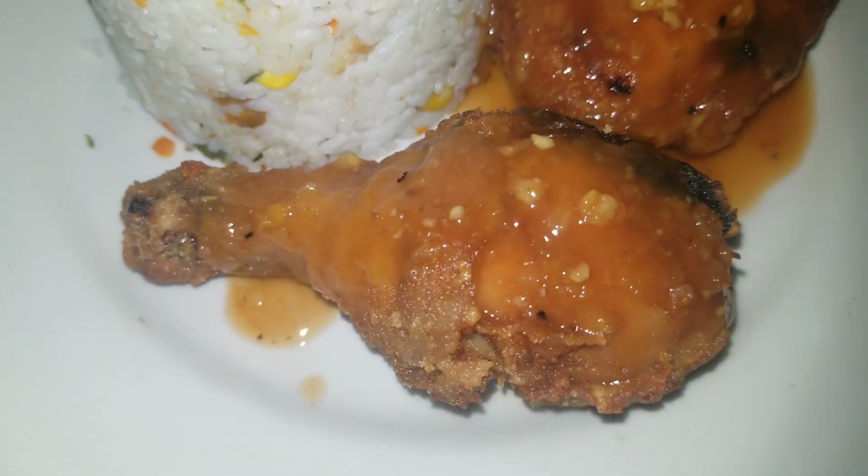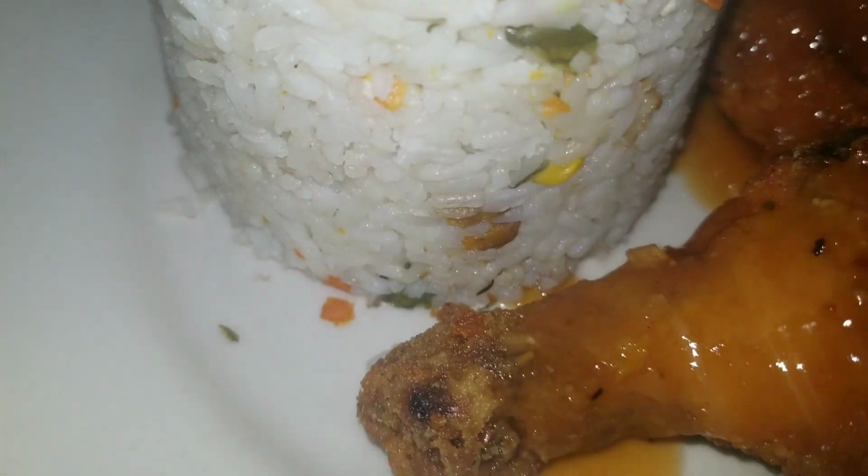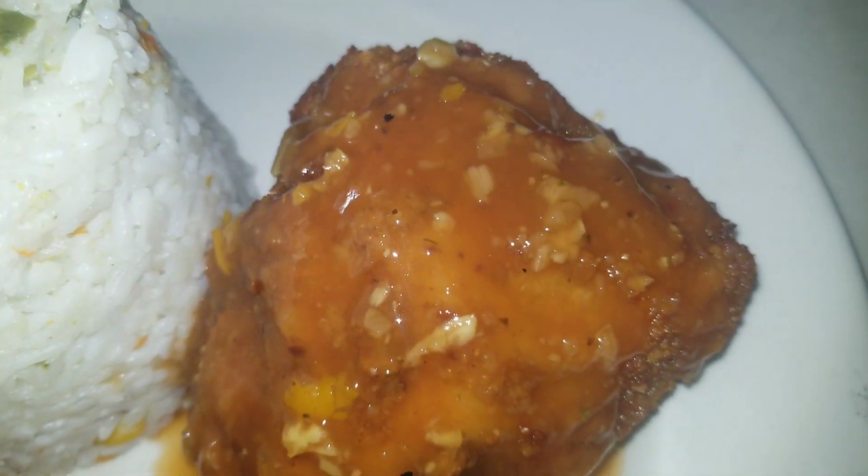Now I'm going to tell you again, so see there, vegetable rice, yeah, man. Now guys, fried chicken with vegetable rice, nice dish right here. It's MTC's fried chicken. I'm telling you, the essence of the dish is smelling so delicious. My chicken is properly fried.